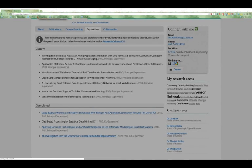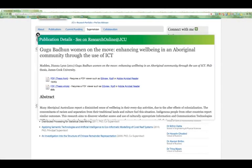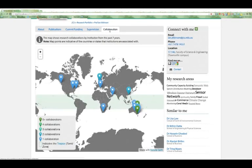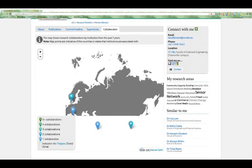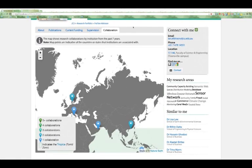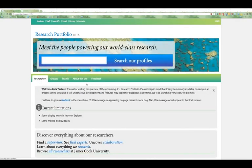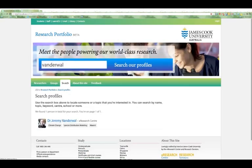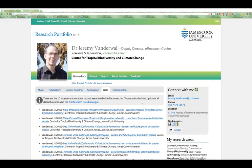And then one nice feature, this again is built from information that exists in the publications repository. It's just showing you the places that this researcher collaborates with around the world. So they can go through and see. If the person has data sets, so if I go back to the portfolio page, if the person has data sets in our metadata repository, then a data tab will show up.